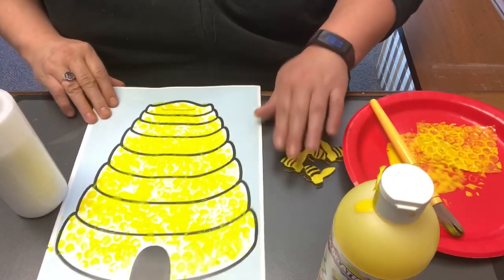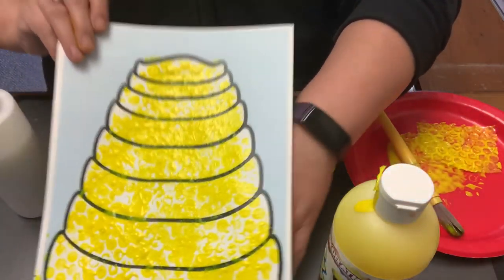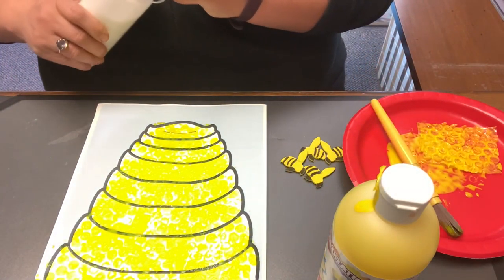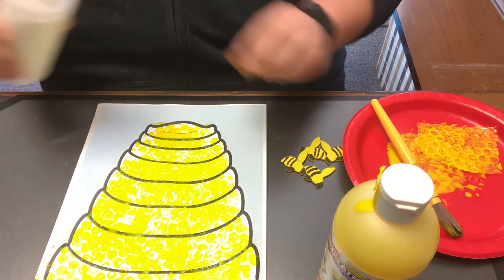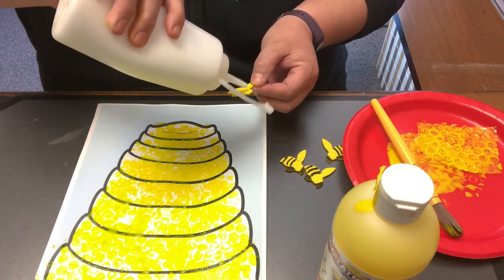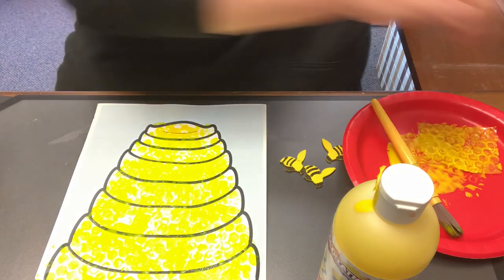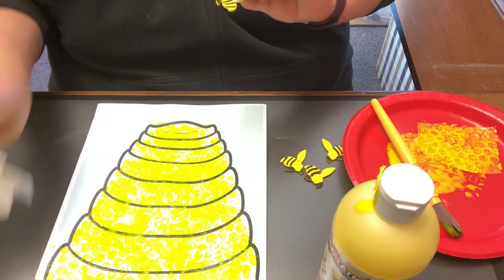Okay, so you can see some of the bubbles there. Where I overlap more, you'll see less bubbles, just because the overlapping kind of seals the paint together. So I got my glue. I'm just going to take and put a little bit on the backs of these. Okay, that's way too much. Let me just wipe that off before I stick that on there.